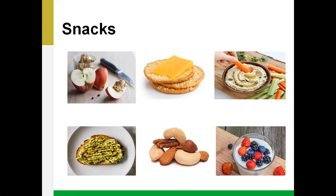Avocado on a piece of toast, very tasty. It's a healthy fat, and avocados are also full of fiber. So they keep you full and they help stabilize your blood sugar. Sometimes it's just as simple as grabbing a handful of nuts or seeds, and you can choose any type you like, whether it's almonds or cashews or pecans, walnuts. Pick the ones you like, a small handful, and then you see that yogurt with some fruit.